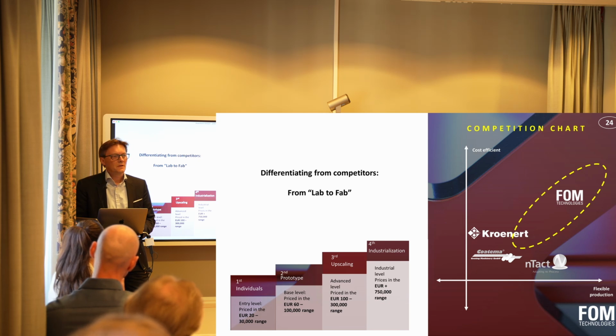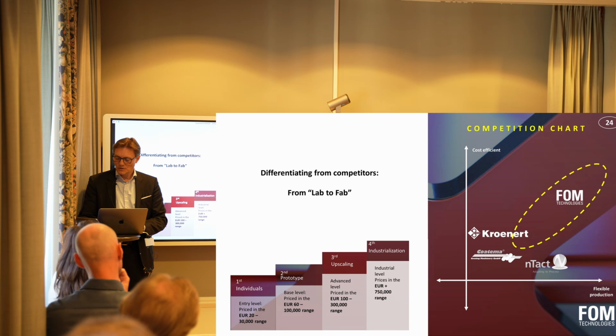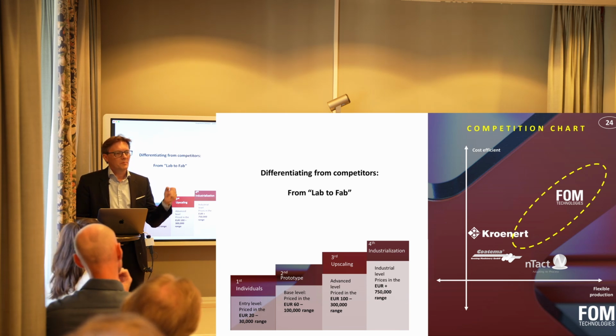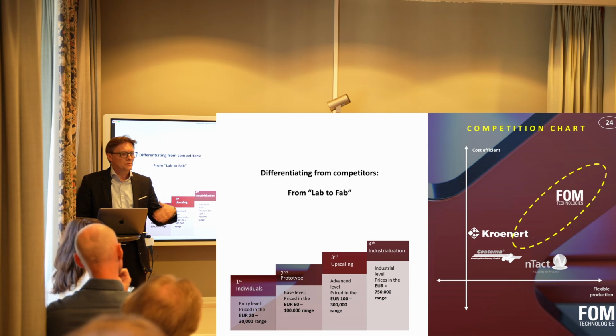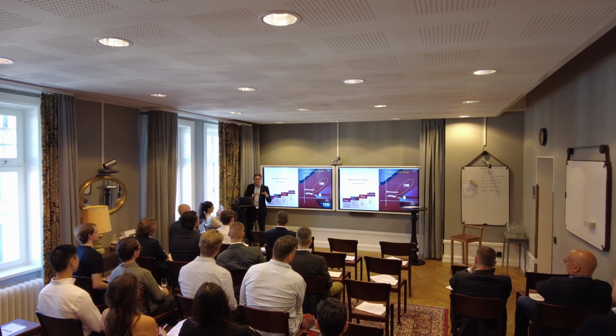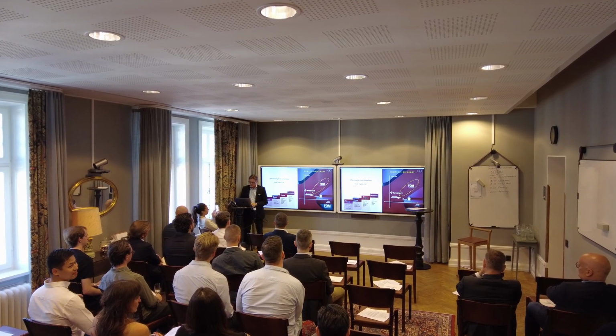And often with new maturing technologies, it's good that you have other players plowing in front of you. So you have to differentiate yourself. We have the motto from lab to fab, meaning from laboratory to fabrication. So we can take the customers from really small machinery up until they're tapping into commercialization.